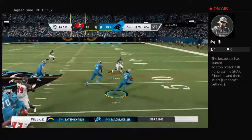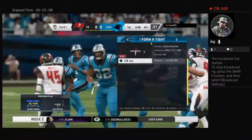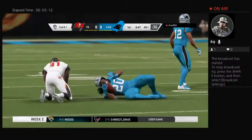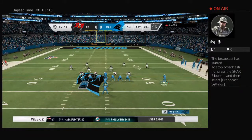This is Scarlett on the carry. And he's able to get across midfield and down into Buccaneer territory. Give him 9 on the carry that time, and they're set up with a 2nd and 1. Now, you often say that sort of opens the playbook, 2nd and short. What do you think, early shot here?